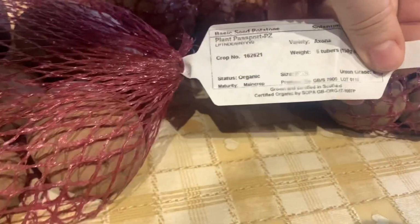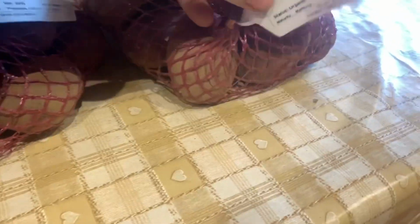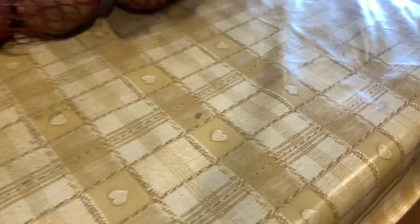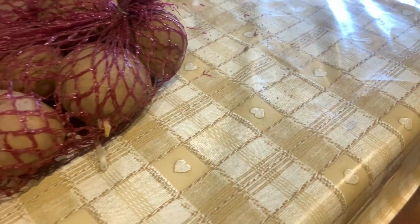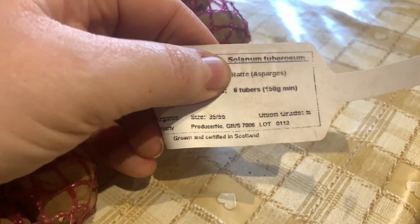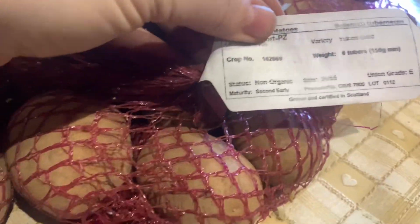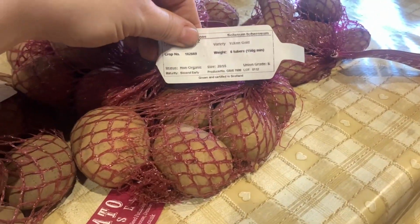The Axona is actually just six tubers, so you can buy by weight or by quantity. So one kilo of Sapo Mira, and they are main crops. Then Gatsby, early main crop. Can't even remember getting that. How do you pronounce that? Ratte, with my accent. Second early for that one. And then finally, we've got Yukon Gold, which I really like. So there's six of those, I think, as well.